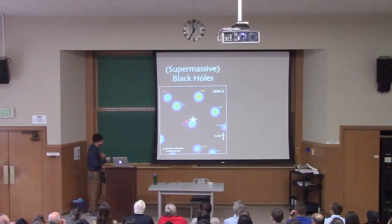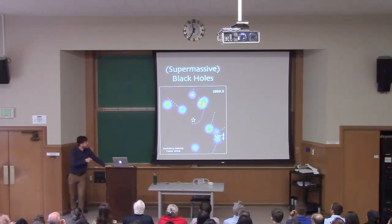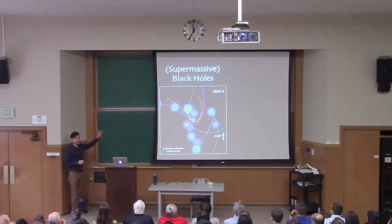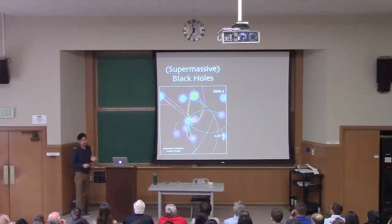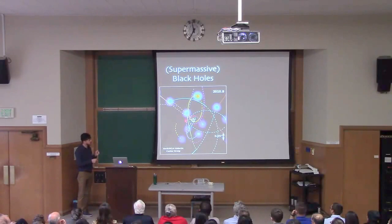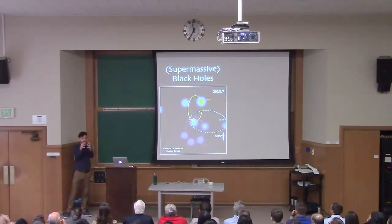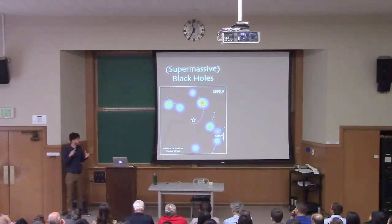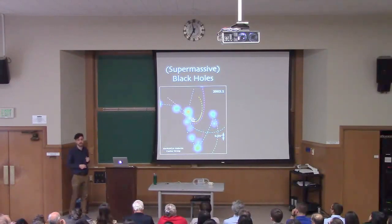We do see a little bit of radio emission from this object, but it's definitely not a star. From these orbits we can measure exactly how much mass it would take to make these stars move the way they do, and it's about 4 million times the mass of the sun. Because these stars get so close to that center, we can very precisely say how dense that mass is. The only way to get 4 million times the mass of the sun in an area that small is by having a supermassive black hole at the center of our galaxy.